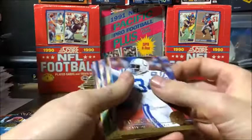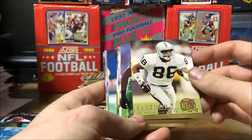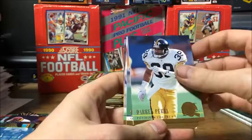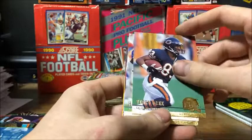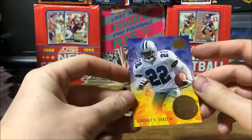Ray Buckey. Irving Fryar. Ray Childress. Rocket Ismail. James Hasty. Andre Reed. Mel Gray. Randal Hill. Darren Perry. Leslie O'Neal. Terry Orr. Harlon Barnett, if I pronounced that wrong earlier too, Stephen Moore, and Achievement Award, Emmitt Smith.